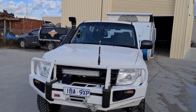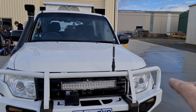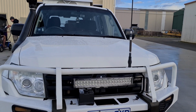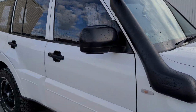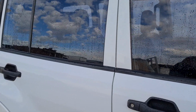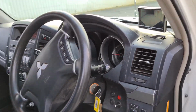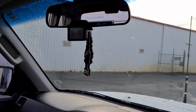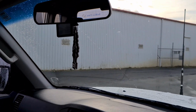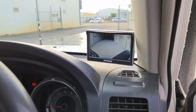So we've got the car going here. This all has a dual battery setup in here, which is running our fridge at the back. That was already on the car, so that was handy. Already has the long range fuel tank. But in here what we've set up is we've connected our dash cam straight in, so it's fixed wide. We've also put in just the King's reversing camera system.